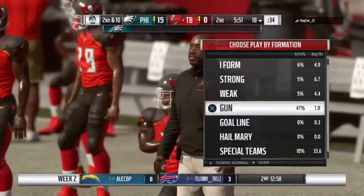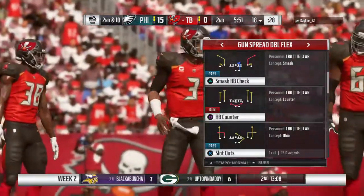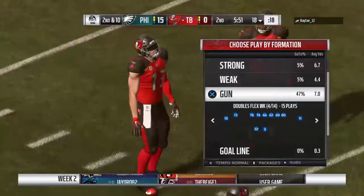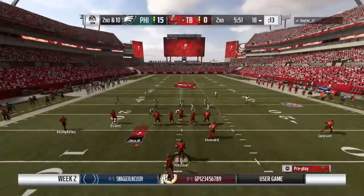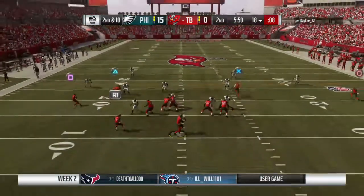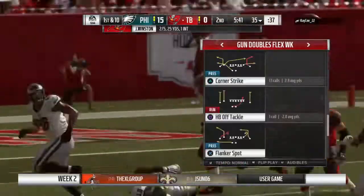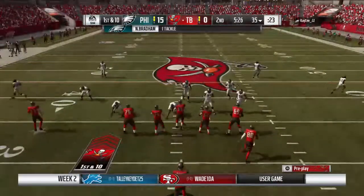Now, meanwhile, a pass that should have been intercepted, but it winds up falling incomplete. After the incomplete pass, here now is 2nd and 10. From the gun, Winston. Escaping the pressure right. He's got the hook up here to Deshaun Jackson. And he's brought down, getting this one up to about the 35. First time they've hooked up here. Good for 17 and a first down.